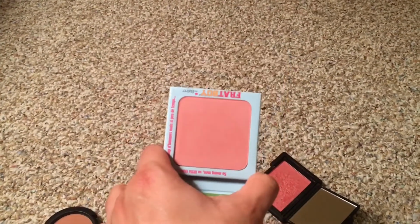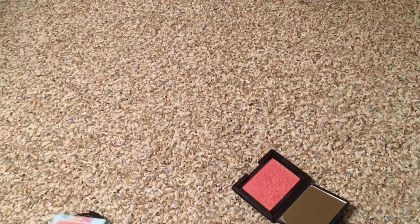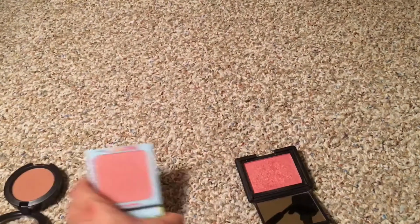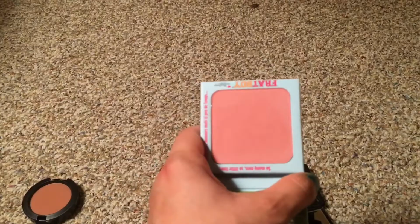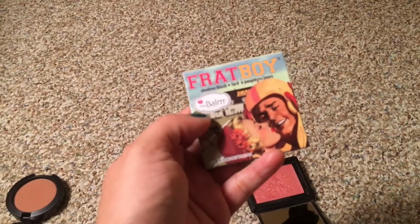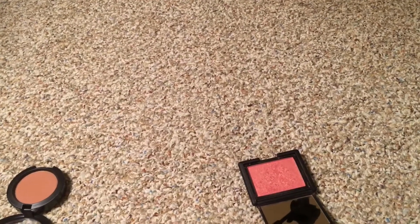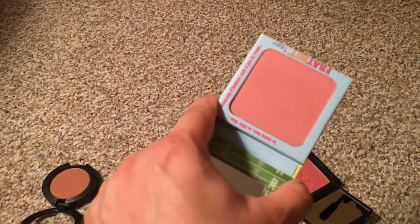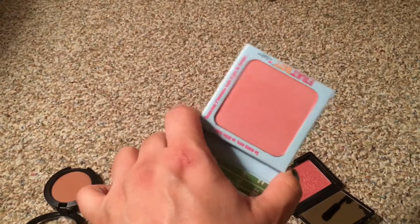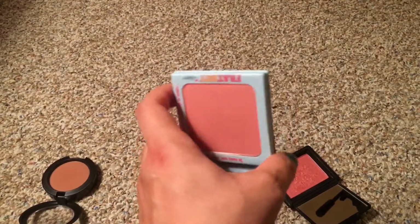So anyway, this is another option that I had too. These are just options. This one I really want to hit pan on, and then these two are just options that I have here, plus the other one that we'll talk about in a later video. I'm sorry, I'm all over the place. This is the Frat Boy blush in theBalm. And I love this blush, a really pretty peachy blush. So I'd like to see if I can hit pan. You never know.